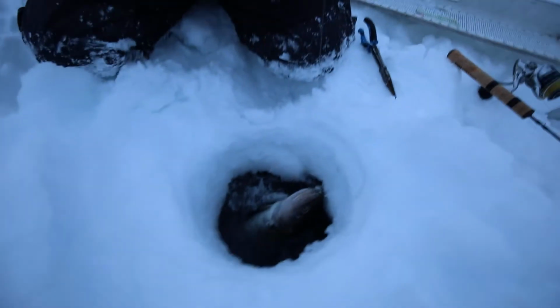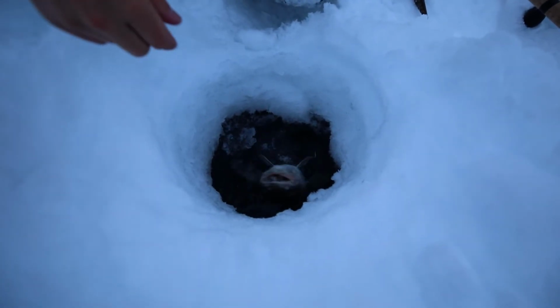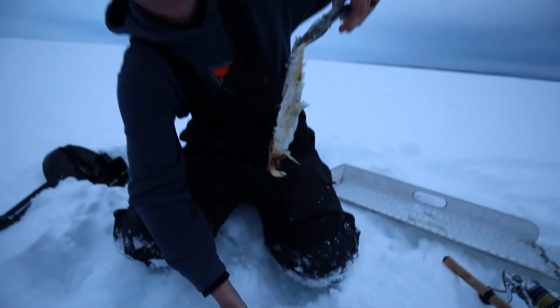Nice. I'm in the hole right now. That is a pig. All right, I'm gonna flip this open. Just gotta be careful of that second treble. He's not hooked deep at all, so this ain't bad. There's the bait that he just chewed up.